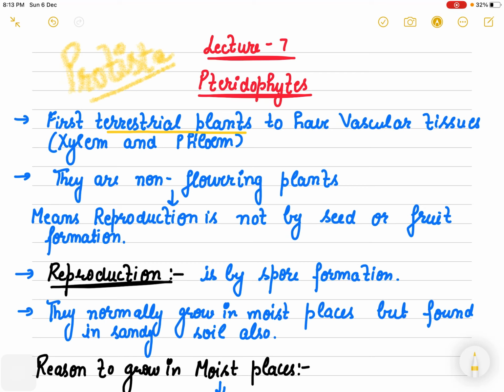So there is another group from our plant kingdom we will discuss today, that is the pteridophytes. As I told you, they are the first terrestrial plants, because when we talked about bryophytes, what did we say? They are the amphibians of the plant kingdom. But pteridophytes are known as the reptiles of the plant kingdom. They are the first type of plants which can grow for more time on the soil, right? They are terrestrial plants, and if they are terrestrial, it means the vascular tissues, xylem and phloem, are developed in these pteridophytes.